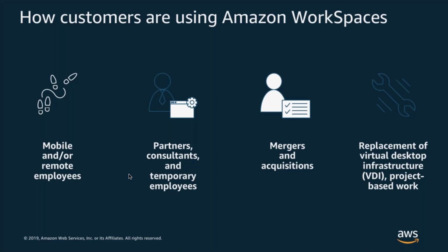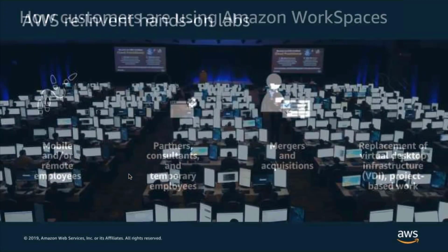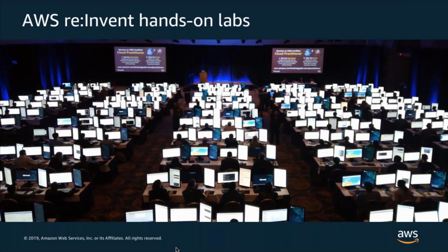It's amazing to me as I go out and talk to customers how many different use cases and how creative customers are getting in terms of meeting today's demands of the end user space. You're looking at a picture of re:Invent last year where we provisioned over 700 workspaces across 2 regions to provide hands-on labs as well as certification kiosks for the various attendees. Again, I was able to scale that up in both regions using a simple PowerShell script to do all 700 in each region within an hour's amount of time.